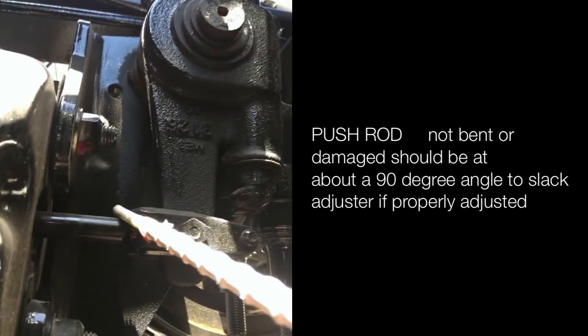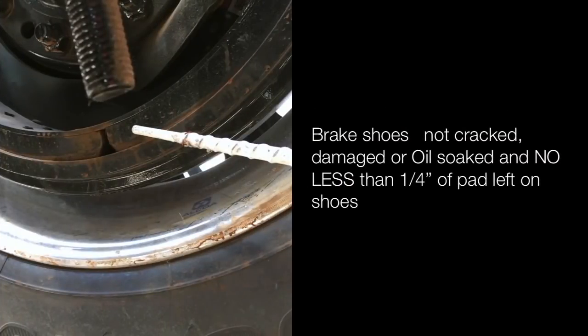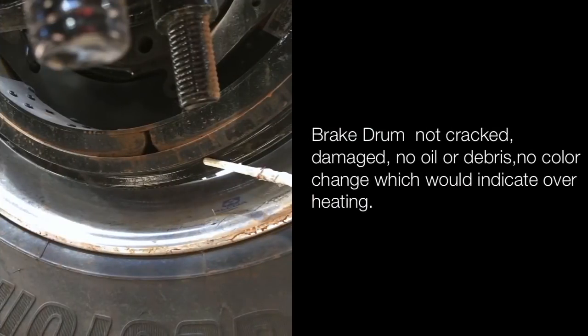Push rod, not bent or damaged, should be about a 90-degree angle to the slack adjuster if properly adjusted. Slack adjuster, properly mounted and secured, there should be no more than 1 inch of free play with brakes released and wheels chalked. Brake shoes, not cracked, damaged, or oil soaked, and no less than 1/4 inch pad left on the shoes. Brake drum, not cracked, damaged, no oil or debris, no color change, which would indicate overheating.